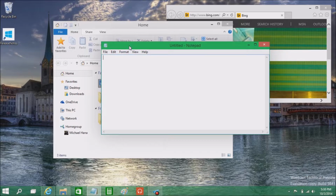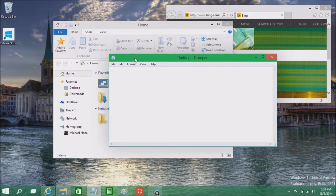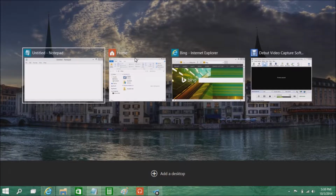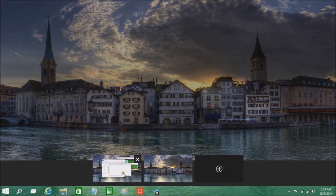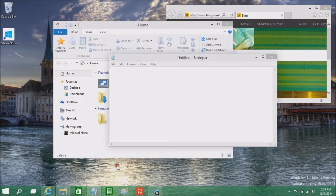So with that in mind, let's actually go into multiple desktops. So obviously, as you see here, there's this button that pops up if you don't have any additional desktops open. It just says add a desktop. All you do is you just tap that. Click it. I haven't really figured out if there's a keyboard shortcut for this yet, but I'm sure there is, or there will be, to add a new desktop. So when you add a new desktop, voila, looks pretty much like the other desktop, just less stuff on it.